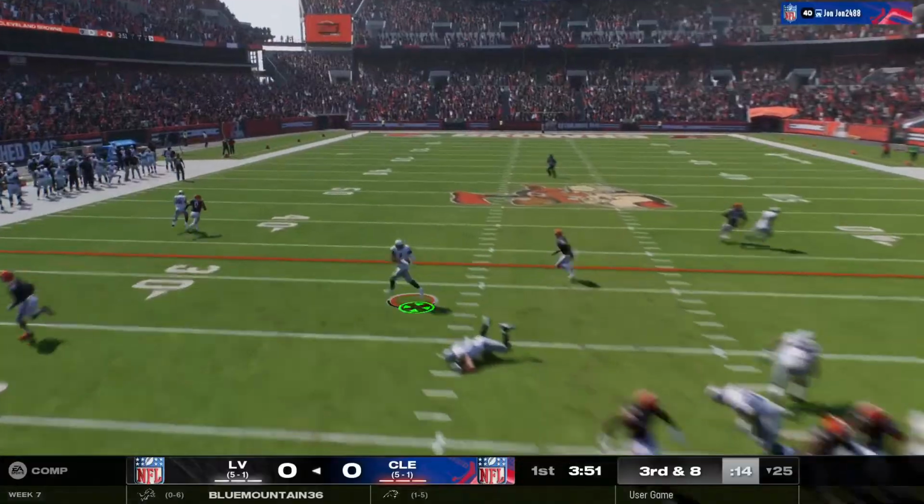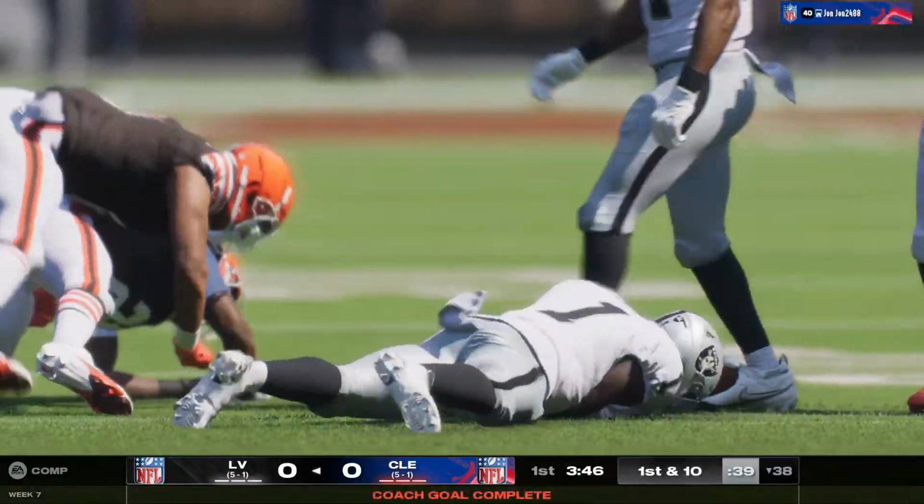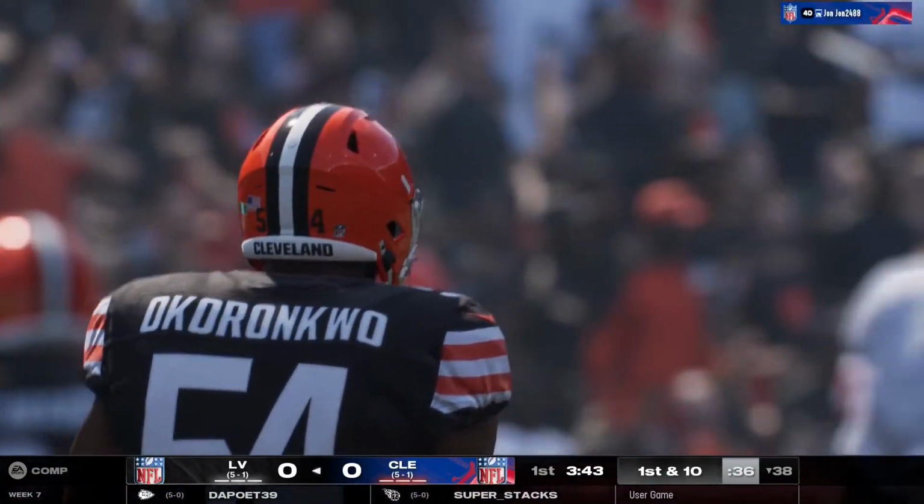Penix here from the gun. Has him on the quick hitter. And he'll get it up near the 38-yard line before going down. It's a 13-yard play, and that's enough for the first.